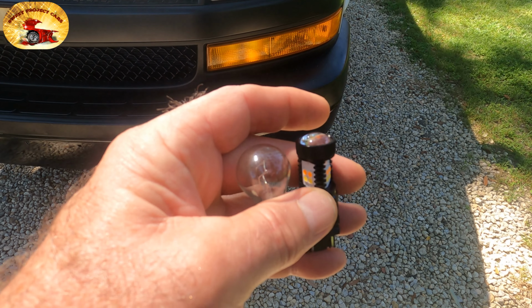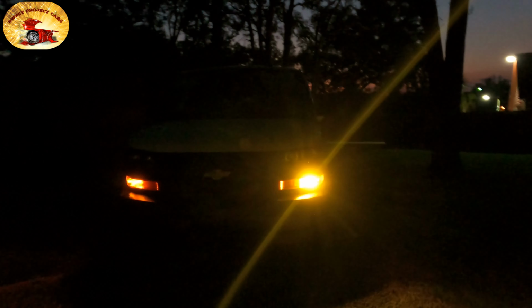And you're going to see right here. All right, guys and gals, let's see what it looks like at night. Let's check the running lights. Now that is a running light. See any difference there? Wouldn't you much rather have that driving down the road than that?